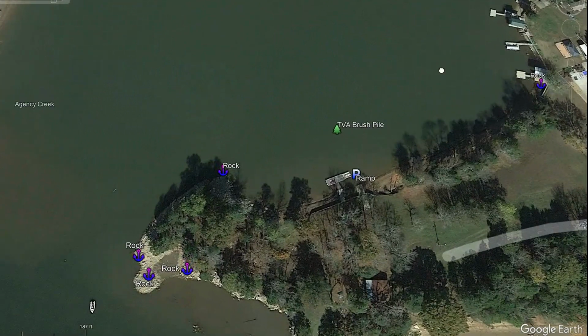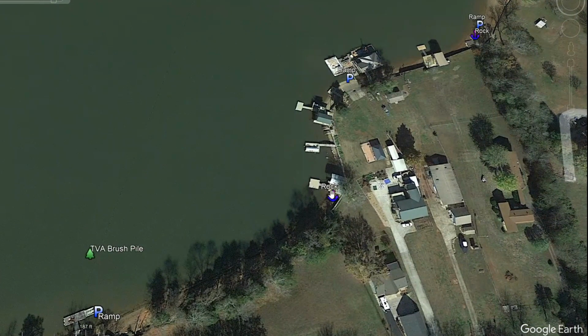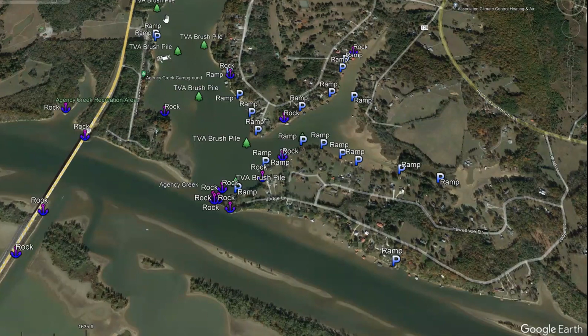We're going to move over. We got some more ramps. Another TVA brush pile you got out there, so you can check that one out. Some little light rock back behind these little docks, some debris and stuff like that. So maybe fishing around this little area in here. Another ramp. You got a couple more brush piles that are back here. In fact, let's just pull it back and show them because they're all right in this same area. But one, two, three, four, five, six, seven different brush piles right here.